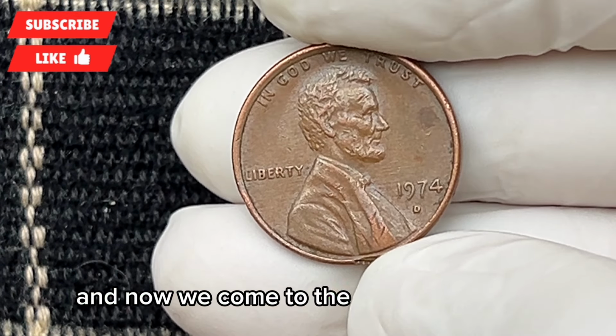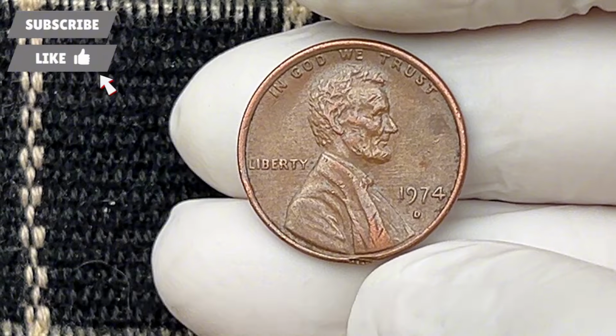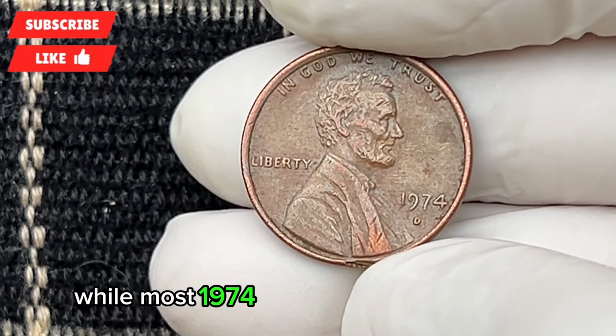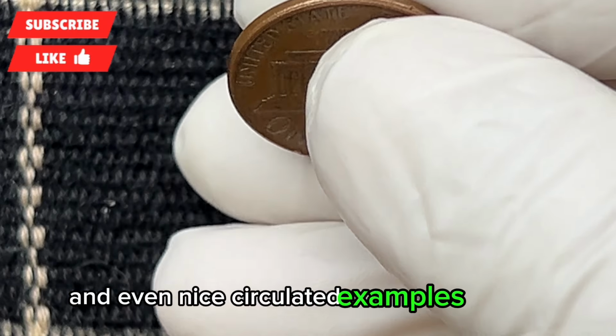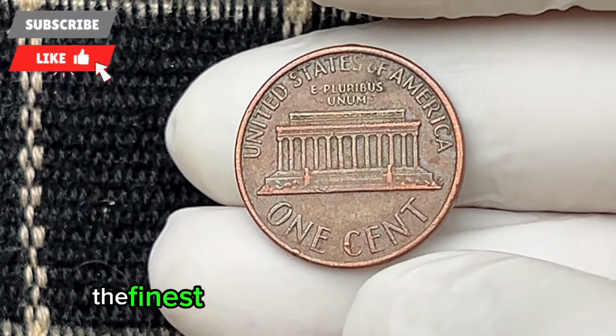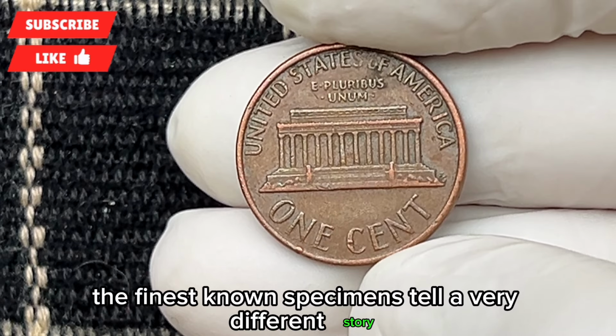And now we come to the part that always surprises people. While most 1974 D pennies are worth only their face value, and even nice circulated examples are still very affordable, the finest known specimens tell a very different story.